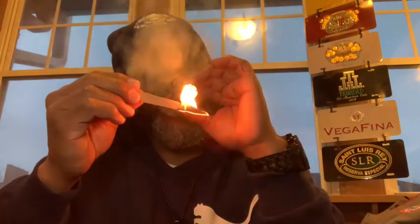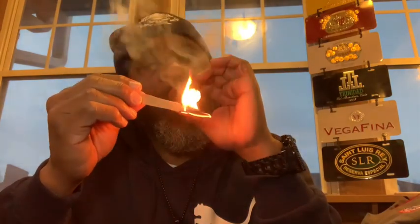Hope everybody's having a good day. Thank God for the LCAs. I really enjoy these sticks. It's like a scavenger hunt. Everybody's running around looking for them when they go on sale. But we got them for y'all right here at Montrey Cigar Lounge.